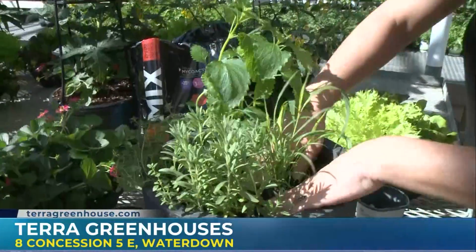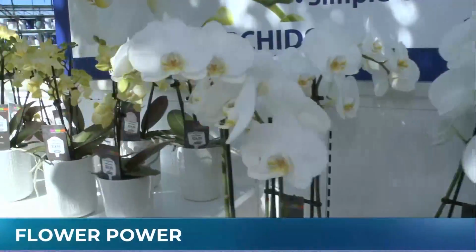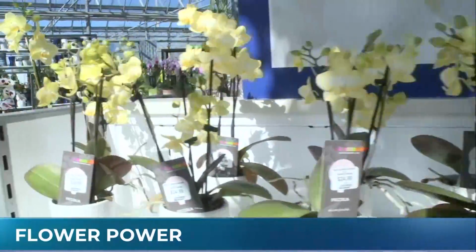This is awesome. Back at Terra Greenhouses here in Waterdown, being joined by Chris, and it's all about the orchids. Orchids, Chris, are one of my favorite plants. I cannot keep one alive to save my life. Oh, really? I know people think they can be kind of finicky, but I think it's probably pretty simple to take care of them.